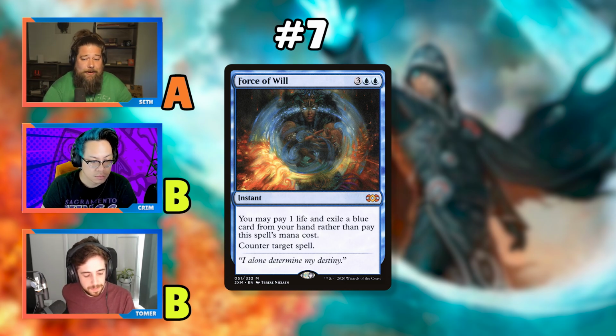You don't need to have your commander on the battlefield like Fierce Guardianship. There's no restriction to keep you from doing it during your turn like Force of Negation. You don't have to have mana up like Swan Song or a lot of these other counter spells. So I am the highest on this. I have it as an A. The rest of you have it as a B.